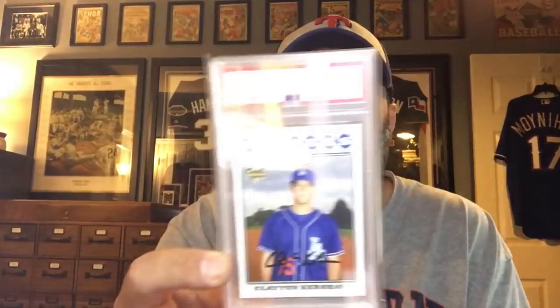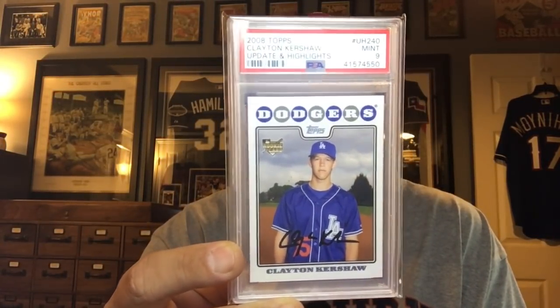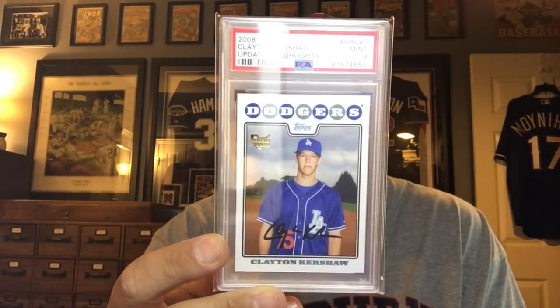So I wanted a Clayton Kershaw rookie. I think he's going to be a Hall of Famer. Right now, he could retire and he'd be in the Hall of Fame. And I got a Mint 9. See that there? Really, really great card. And to me, Mint 9 is just fine. Get a 10 and overspend.